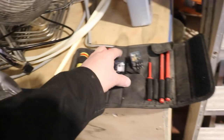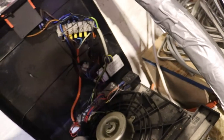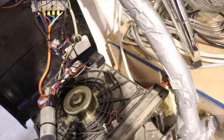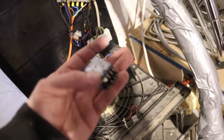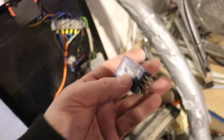Anyway, we need to take the resistor and LED out of this, plug that back into the little relay socket, and then this thing should work normal again. That's what I love about these little relays. They're just easily changeable, and if anything fails, it normally is these.